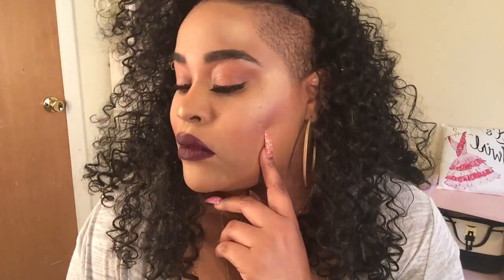So this is the completed look with the Becca Champagne Pop face palette. So this side is Prosecco Pop. And this side is Champagne Pop.